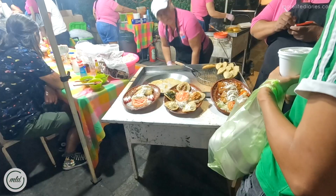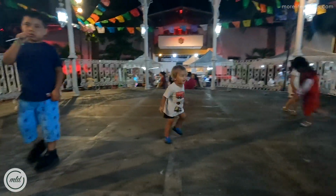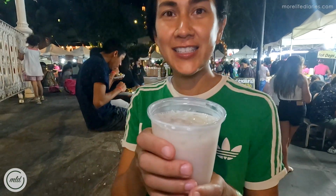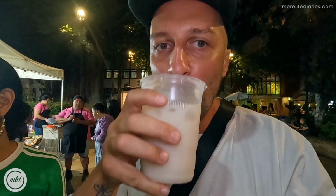Oops, ay perdón. And we're gonna get an horchata. Adios, adios. This is an horchata, so it's made out of rice and cinnamon. And it's my personal favorite. Horchata, salud. Delicious.